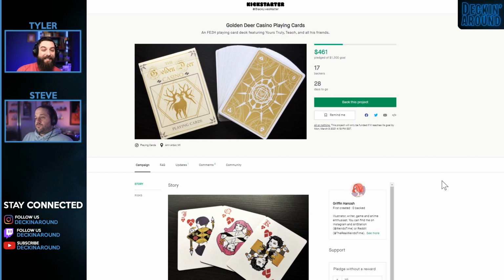Yeah, and if it doesn't fund the first time, I'd say keep at it, because I think there's a lot of potential here. Yeah, definitely. I'd like to see the back design integrate a little more with the face cards. Yeah, it seems like a good first draft, but I think it needs a little more refinement.